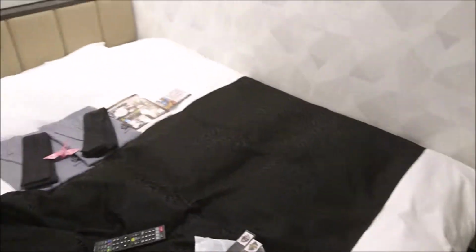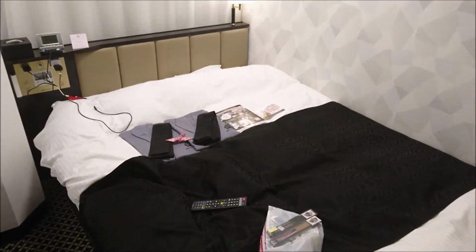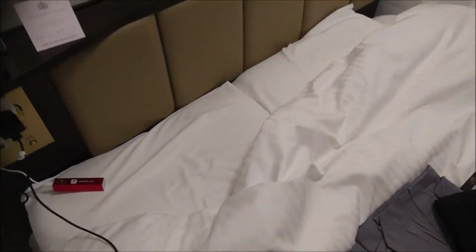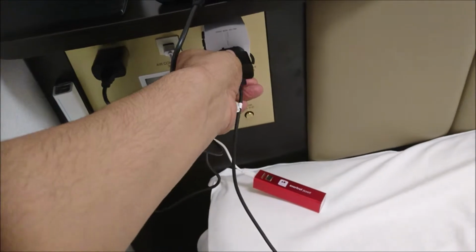Alright, so here we have the bed. It's so amazing. I have a twin size bed, by the way. I'm not sure, I ordered for one person, but hey, whatever. It's nice. Alrighty now. So we have the bed here. It's really silky and soft. It really is. And the pillows are from silk, so they're just super nice.